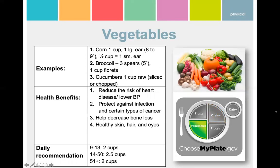Next, we have vegetables. So vegetables include corn, broccoli, cucumbers, bell peppers. There's a ton of yummy vegetables. I really like Brussels sprouts lately, although I know that's not a very popular vegetable for most. But vegetables have a lot of really great health benefits. So one is that they reduce the risk of heart disease, including heart attack and stroke, and help to keep blood pressure lower. They protect against infection and certain types of cancer, help decrease bone loss, and they're good for healthy skin, hair, and eyes.